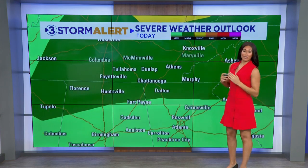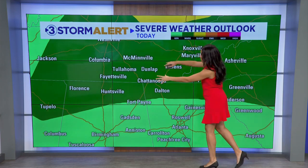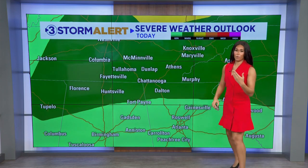So here is a look at our risks for the marginal. That's all of this green right here. It's a 1 out of 5, again, just for that wind and some possible hail. Heading into tonight, we could see again those spotty showers work their way through, the possibility for some severe storms, but overall we're going to see 69 degrees as our low for tonight.